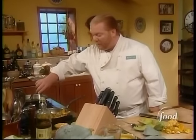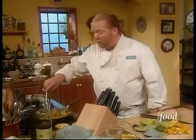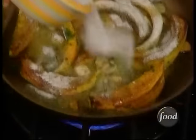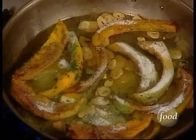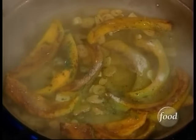Now to finish that, we're just going to flip them all over. Then I'm going to sprinkle the oil with sugar, say about a half a cup, and allow that to just start to caramelize around the squash itself. Then I'm going to add a little bit more pepper, and I'm going to add a little bit of red wine vinegar. What's going to happen is that's going to melt into kind of what's called the gastrique, this kind of sweet and sour vinegar syrupy stuff.